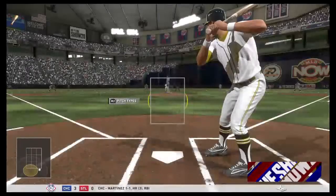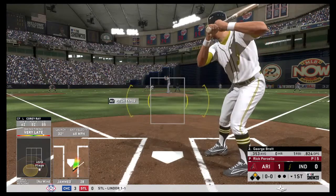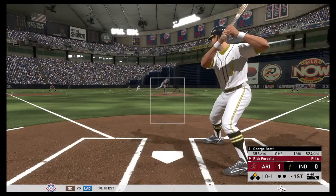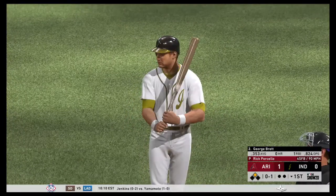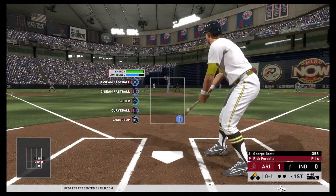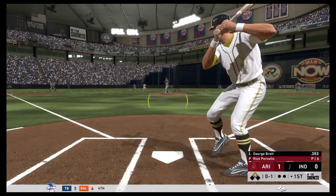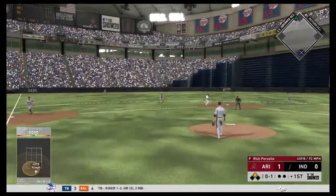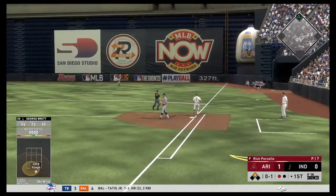Those are the kind of hits that will drive you nuts as a pitcher. So now to the plate, George Brett, as he takes a called strike at the knees. It's 0-1, and he's definitely off to a fast start in the early part of the season. Here's the 0-1 pitch. Hard on the ground towards short. Throw to first is in time for the first out.